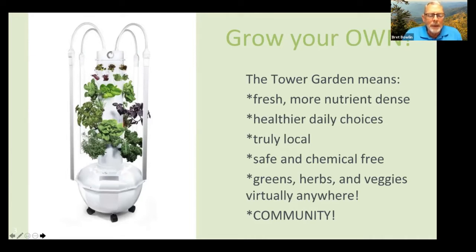But what does that mean, and what does that lead us to? I think there are some things we want to consider here that are application oriented, right? So we know what it is. What does it mean? At the beginning, obviously, it means fresh, nutrient-dense produce, just great food for you and your family. It enables you to make healthier daily choices in what you put on the table at home.